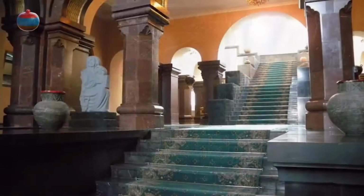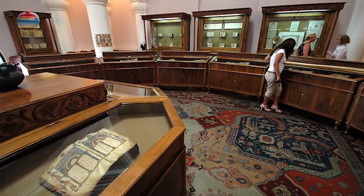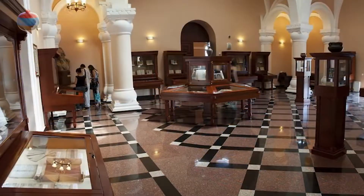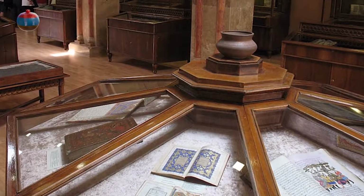The Matenadaran is in possession of a collection of nearly 70,000 manuscripts and 40,000 other documents, which cover a wide area of subjects such as theology, philosophy, historiography, history, geography, grammar, art and art history, medicine and science.